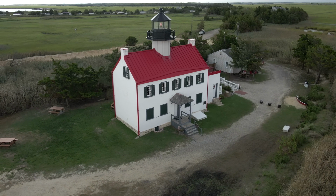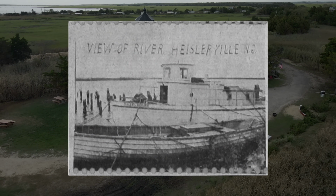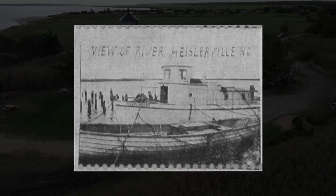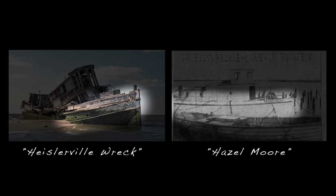It's likely that the source of confusion regarding the name of the boat comes from this photograph showing a very similar vessel with the name Hazel Moore on the bow, and labeled as being in Heislerville, which is indeed the closest town to the wreck of the Fremont. However, we could see that the Hazel Moore is not our mystery wreck. The wreck in question has a larger deck house and a railing on the upper deck, a bow post, a hawse hole in the bow, 2 longitudinal beams in the hull, and a straighter rise in her bow line.